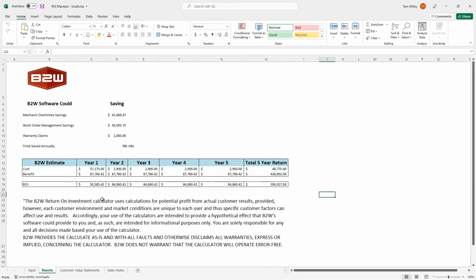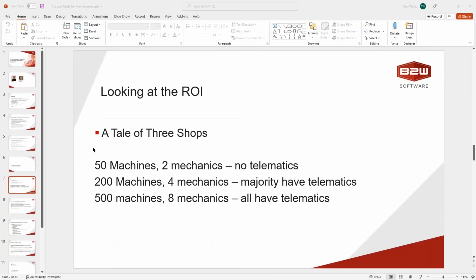When we talk about why wouldn't you want to buy maintenance software, that number really becomes one aspect of the question. The other aspect is, well, how much effort does it take for us to get the software loaded? We'll look at that a little bit later, but just keep that in mind. A small shop could potentially realize $50,000 to $80,000 a year in terms of savings. Now, let's look at a bigger shop. So we'll go right to the medium shop.